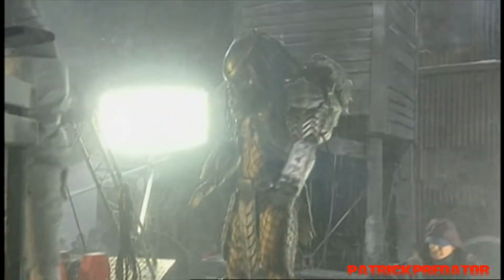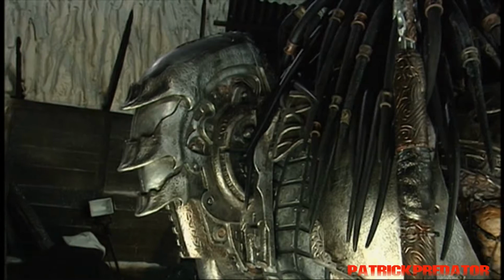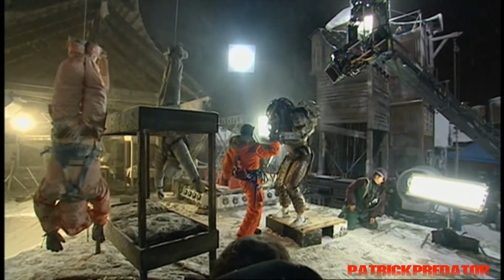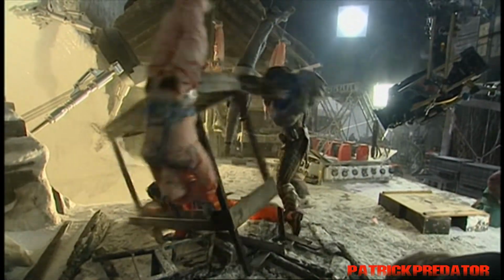The way I broke a rib was basically in the fight sequence with the predator. It was on one of these nights where we had a huge storm. We had like 4 Continental jet engines blowing like a ton of snow, and I guess we got entangled in a fight and ended up breaking a rib.